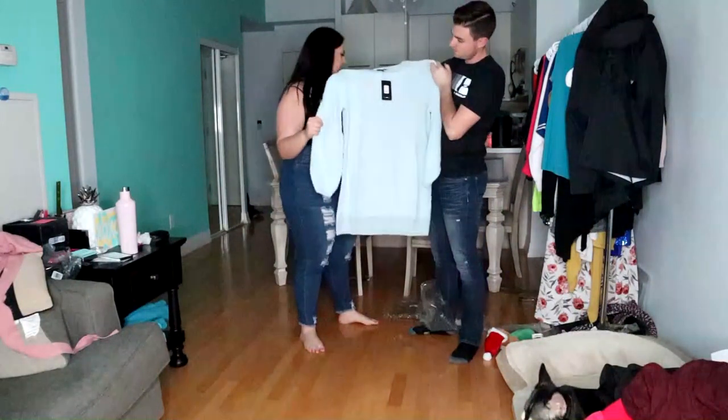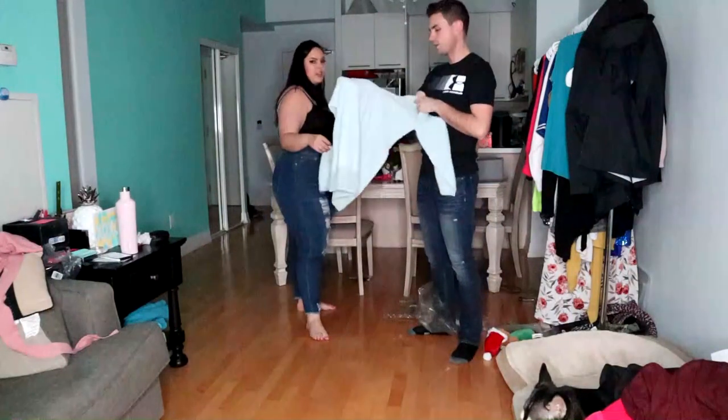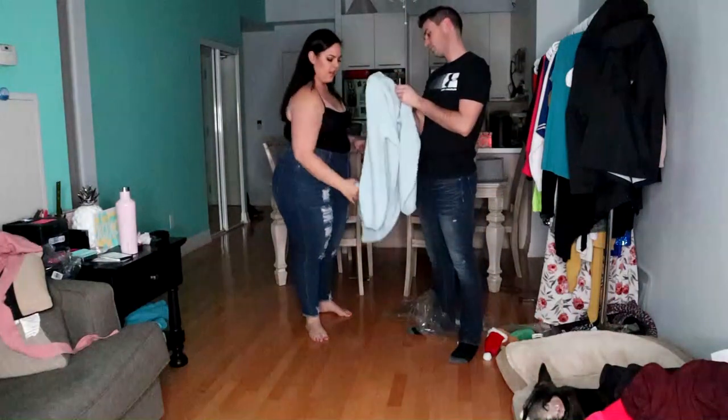Ooh, it's nice and soft. It's actually the same material. Feels like a teddy bear. It feels like the same material as the off-the-shoulder. I like it. Looks long. Yeah. Long is good. Yeah, 2X. Let's try this puppy on.